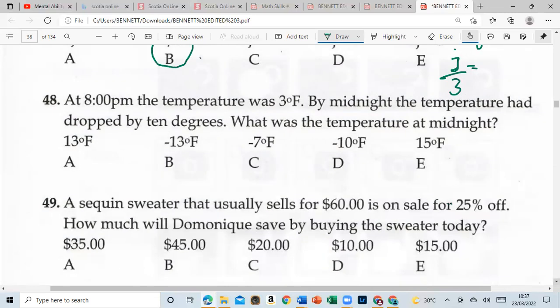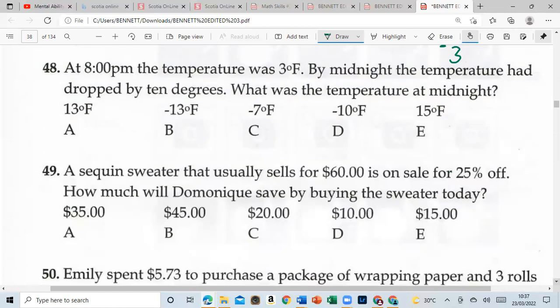Alright. It says at 8 p.m. the temperature was 3 degrees Fahrenheit. By midnight, the temperature had dropped by 10 degrees. What is the temperature at midnight? This is a very nice question, right? So listen, we are on the positive side now, right?